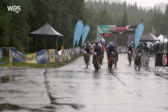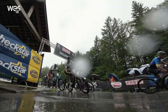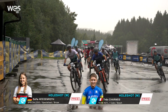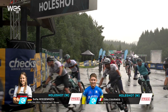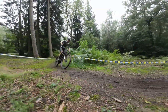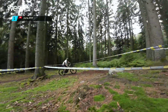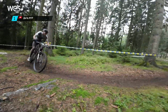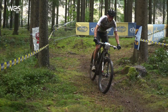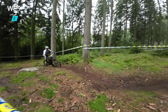Let's take a look for the whole shot as the riders sneak their way through that corner at high speed. There's the replay, the Fassi whole shot. Wiedenroth and Theo Scham this time for the men. Bit muddy out on the course. This is Joris Rief. His technique is absolutely superb.